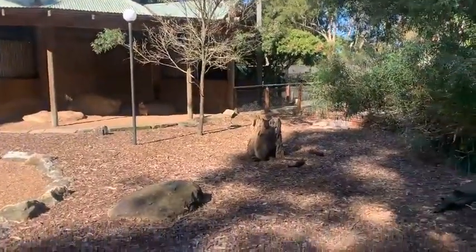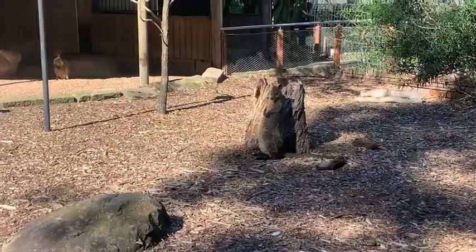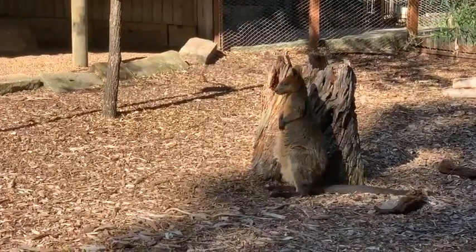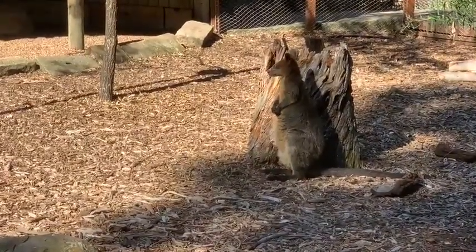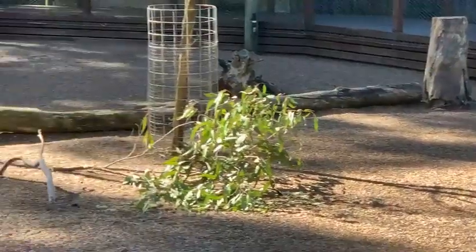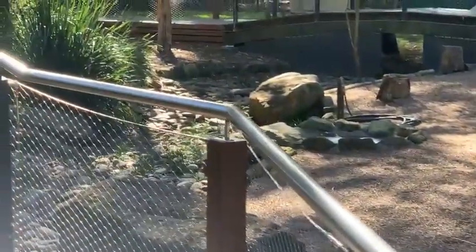Where are all the wallabies hiding? Here's one. So that's a swamp wallaby, that one there. They're so pretty, aren't they? I'm just going to stay zoomed in because I'm having trouble pinching in and out on my screen. So I'll just move quite slowly. They do camouflage extremely well.